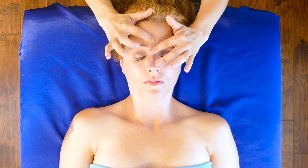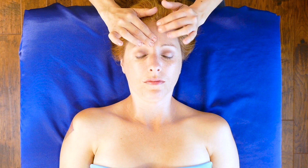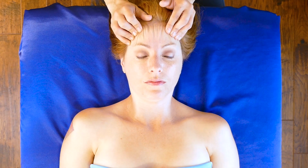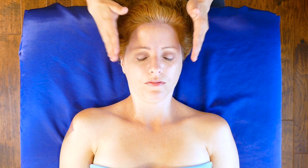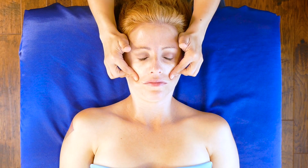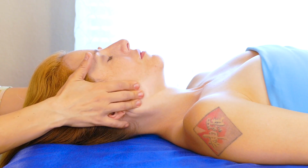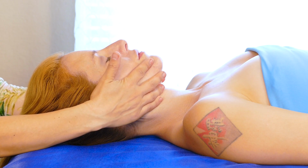So I'm just going back into some of the areas in her face and bringing some new awareness, some circulation. These oils really help with elasticity. And can really give you a nice lifted, glowing feel and look after they're applied.